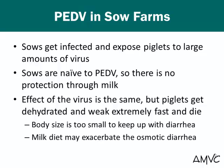The effect on piglets is exactly the same as it is in sows. The difference is piglets are so small, only a few pounds, that when they get this severe watery diarrhea, they just get dehydrated very quickly, and they lose condition, and they die in a matter of a day or 2.